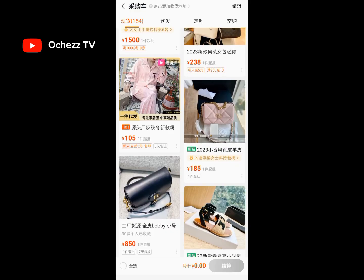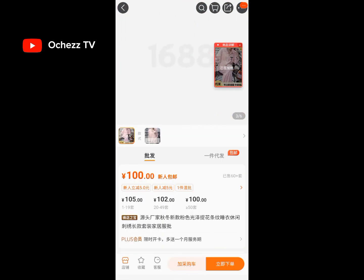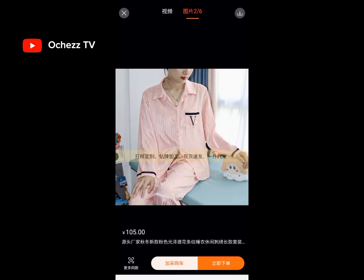Look at this night wear. See the amount they are selling it for, 10,000 naira plus. You can see that it's Louis Vuitton.